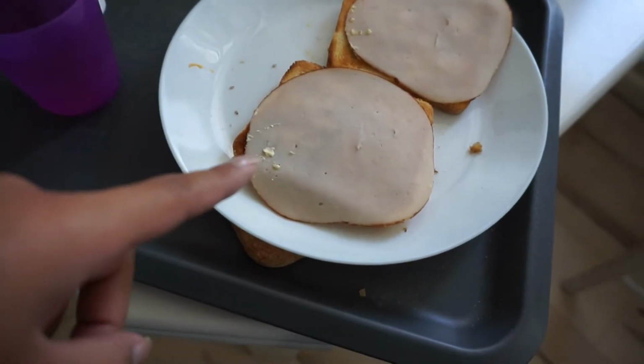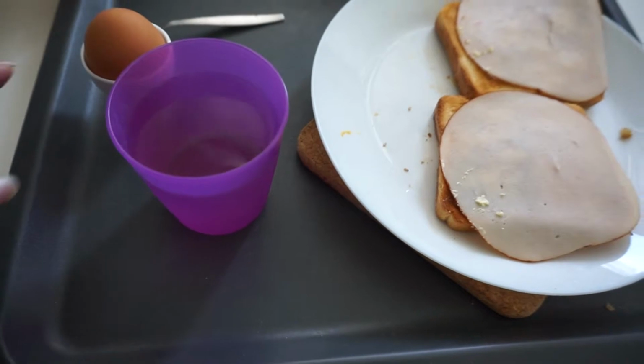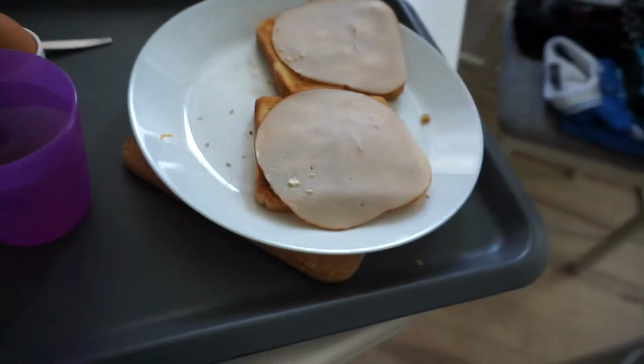So yeah, this is the breakfast of the day, just 2 toasted slices with a turkey slice, and I'm going to put some salad on, some cucumber, and also this glass of juice. I will also have a glass of water, and this cooked egg. It's soft cooked, which I really prefer.